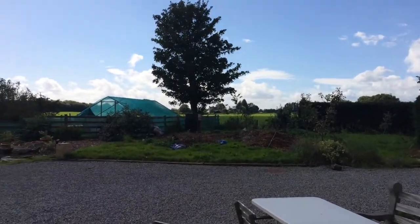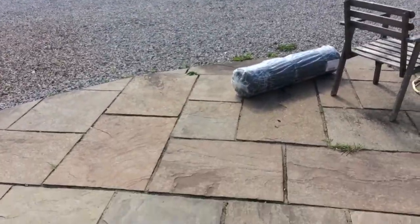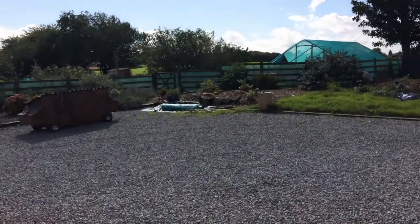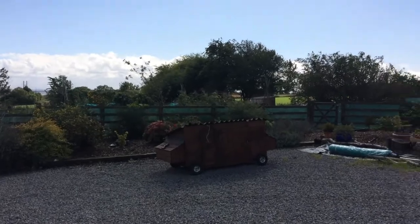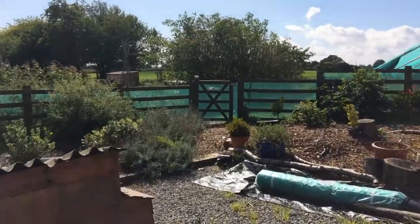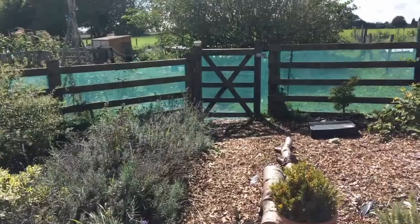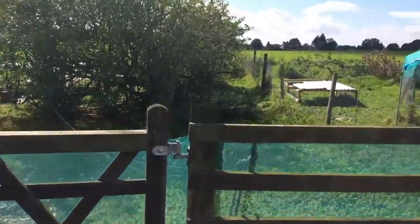And here's pretty much the same view 3 hours later. The ground is bone dry, the sun is out, and it is still quite windy. It's probably 25 miles an hour. It's quite blowy. I don't know how much you can hear me. I've hidden my microphone, but the wind is the wind. It can get through your clothes as well.